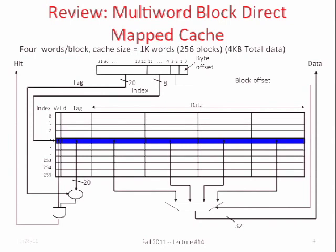And then the second thing is, in order to take advantage of spatial locality, like we talked about last time, you might want to put more than one word in your cache entry. And if you do that, you need more offset bits to find the word that you're looking for. All right? So that's review. Any questions about that before I move on?